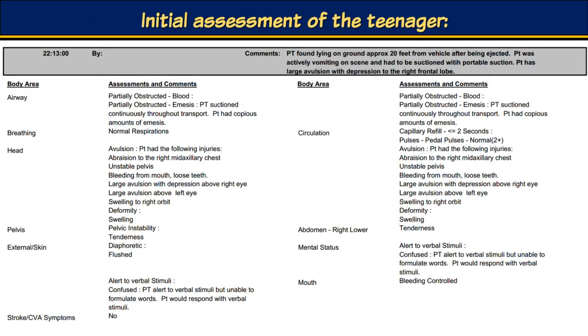considered critical. So this is our first patient that was laying there, had an unstable pelvis. Blood from the nose, loose teeth, large avulsion with a depressed skull above the right eye, large avulsion to the left eye, swelling to the orbit. As you can see, this patient is confused. There's a lot of different things going on here, a lot of different systems from this multi-systems trauma.